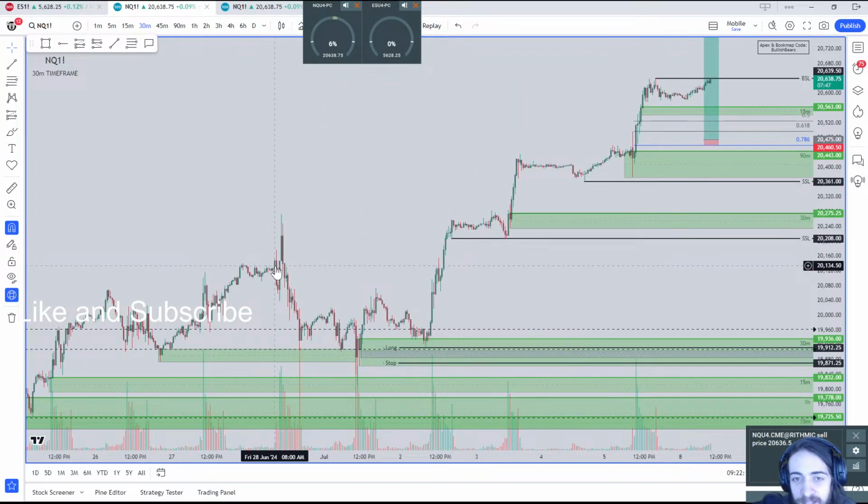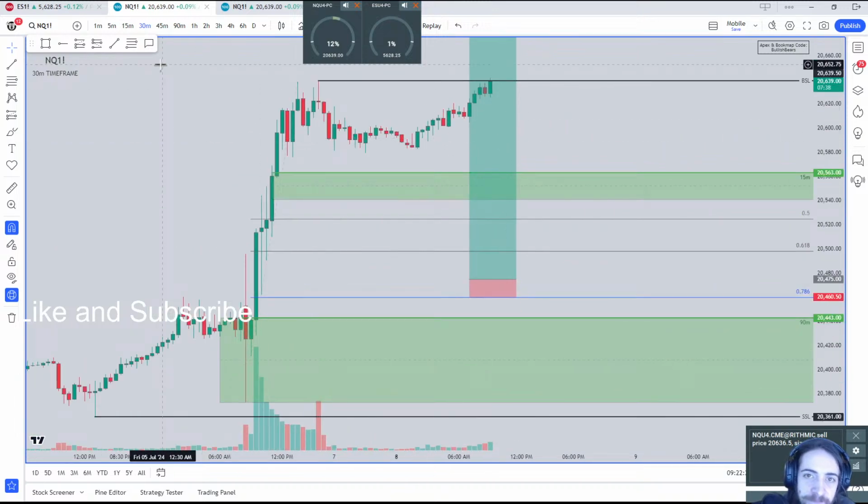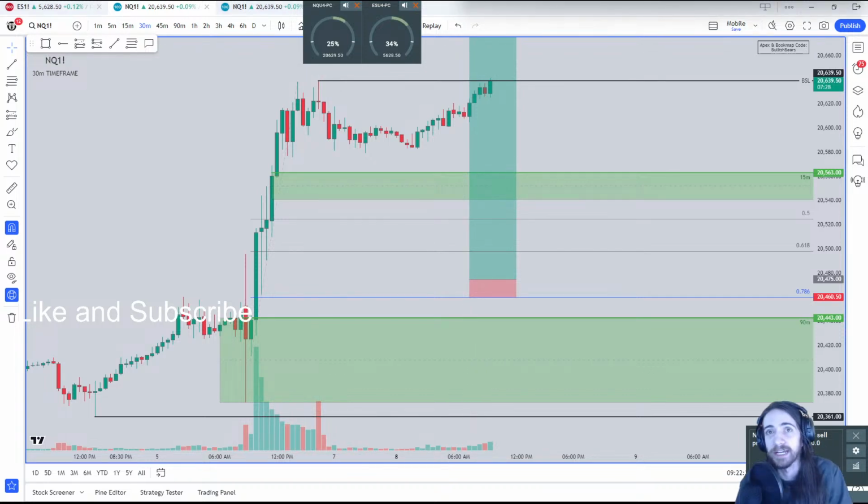Obviously, guys, we're not going to go short anywhere over here, right? This is a very bullish price action, higher highs, higher lows, all-time highs. However, the question is, when do we pull back? Where do we pull back? How do we pull back? How do we know when we're pulling back? We don't know any of that. All we can do is react to the market.